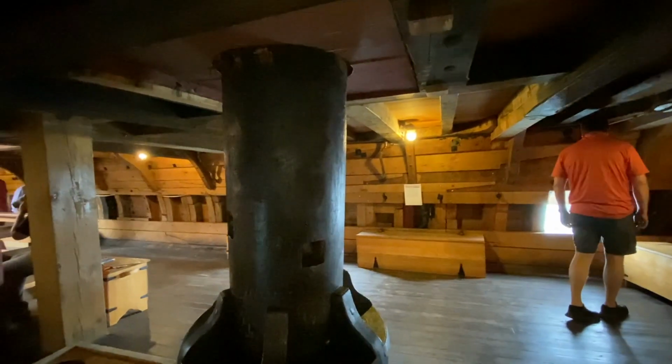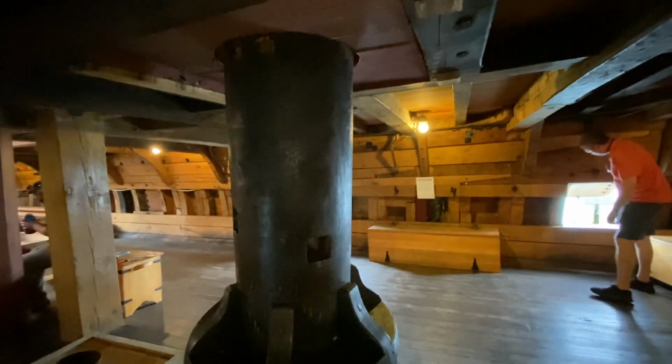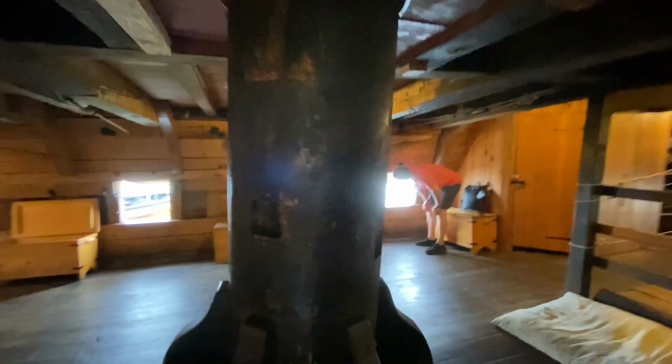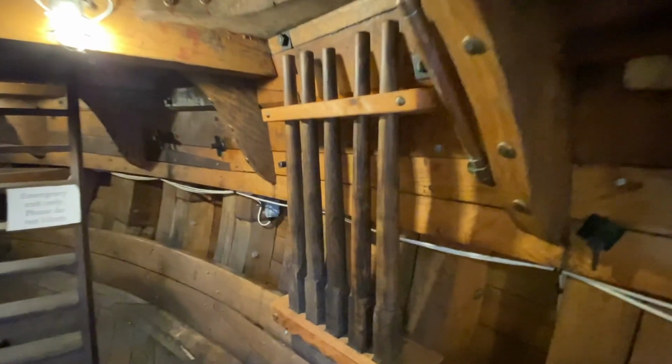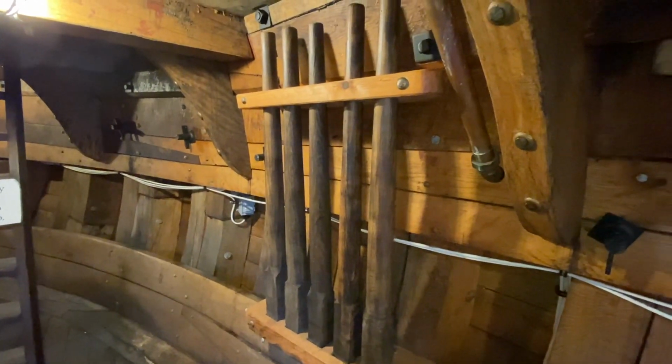This is the other end of the capstan where they could put staves in here and rotate it. They have an extra capstan here that they can replace the other one with. And of course, these are the staves that they would put into the capstan to rotate it.